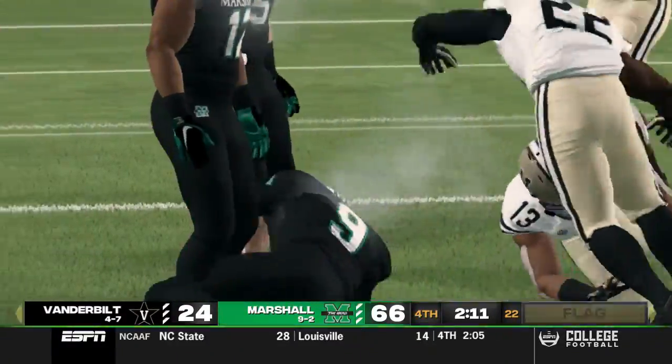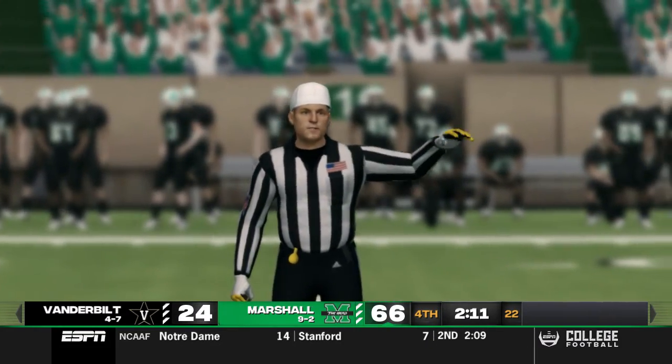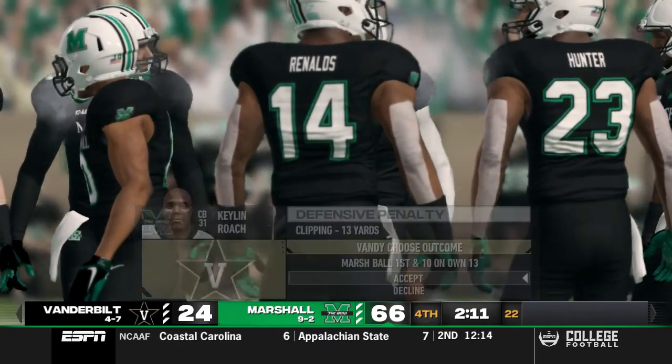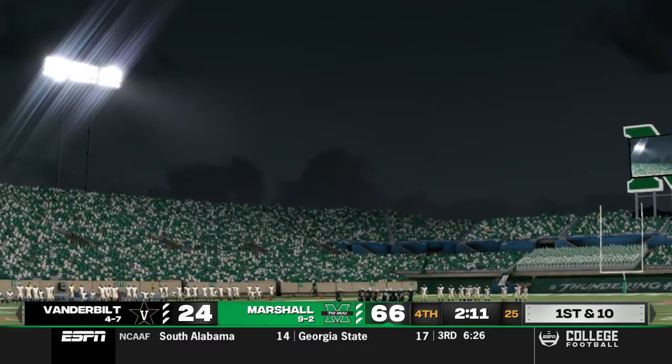Not sure what the flag is about here. Let's go down to the field and find out. Clipping. Receiving team. So they'll move back after that costly penalty, and they'll have to try to get that yardage back here.